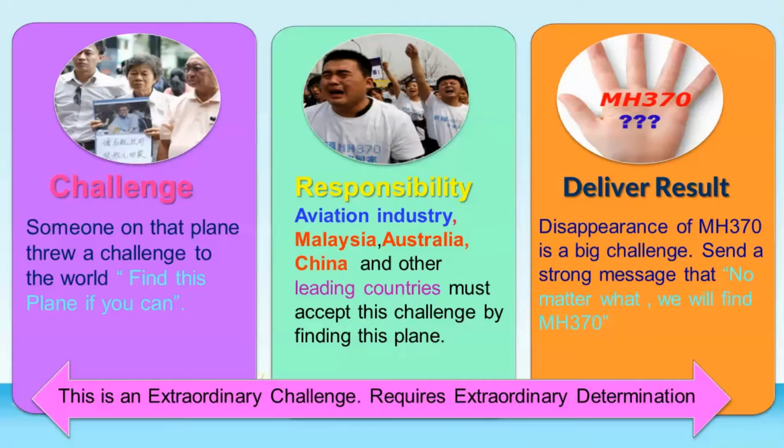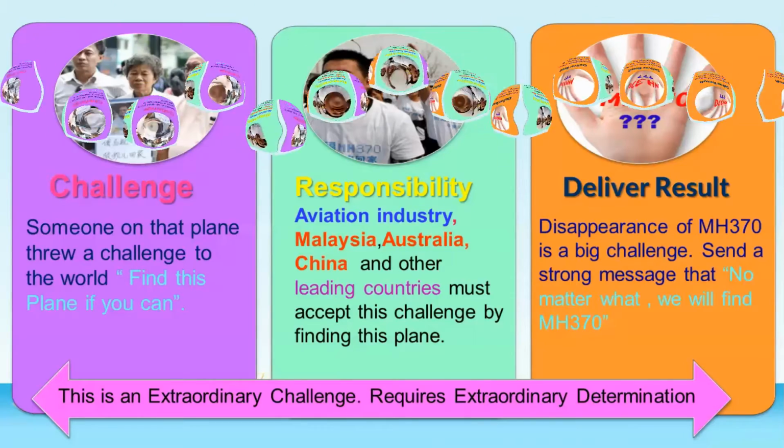Disappearance of MH370 is a big challenge. The whole world and leading countries of the world should join hands to send a strong message that no matter what, we will find MH370. We will find you. This is an extraordinary challenge, requires extraordinary determination.